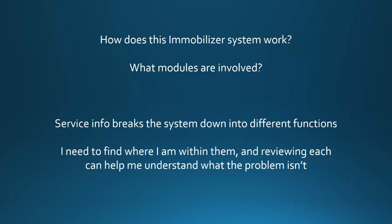And I'm going to go through all the different functions of this immobilizer system, because sometimes it's really helpful to do that just so you can understand what the problem isn't, right? I'm not really sure which way to go right at this moment because I don't know the system. But if I review each step, each function, the way this thing works, it's going to be a lot easier for me to say, okay, well, it's definitely not this. And I've kind of already done that with the key. I'll go back over the key a little bit.